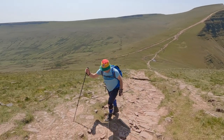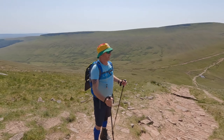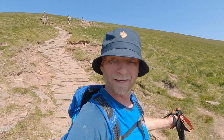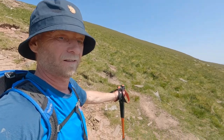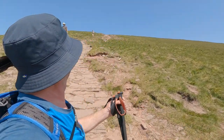How are you finding it? I'd say this is the hardest part of it so far, isn't it? Yeah, definitely. It's the biggest ascent, definitely the hardest part of the hike so far, and the steepest part of the hike as well, from the way we've come. Still not far to the summit now.